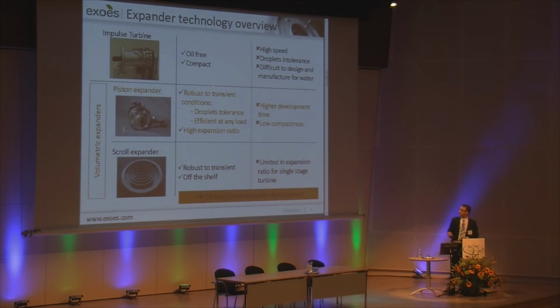There is the impulse turbine, which has the great advantage that it can run oil free, and it's very compact due to its high speed rotation. But high speed also drives lots of constraints regarding design of the bearings and design of the balancing of this turbine. But the main constraint of the turbine is its droplet intolerance.